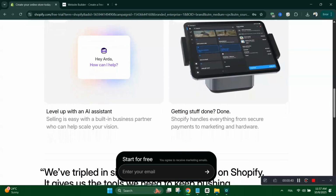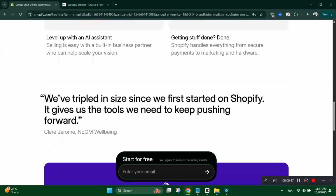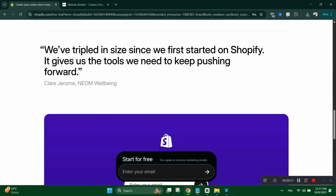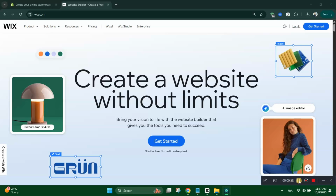strong inventory and order management tools, also a large app marketplace to extend functionality. It is scalable, good for small stores and large enterprises alike. But the monthly subscription plans can be more expensive than Wix, and customization outside the templates may require coding knowledge.